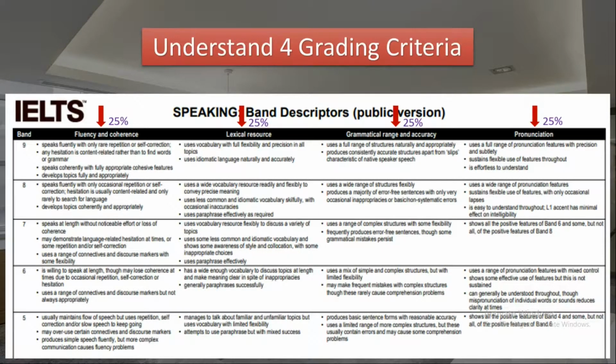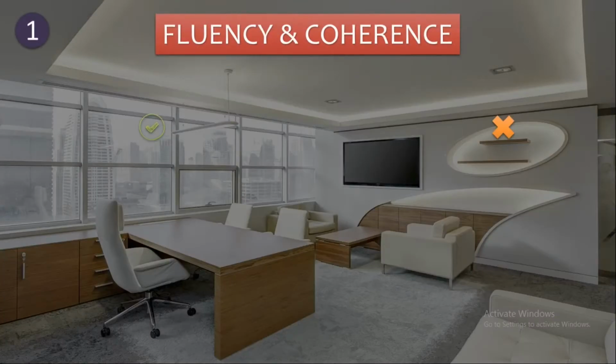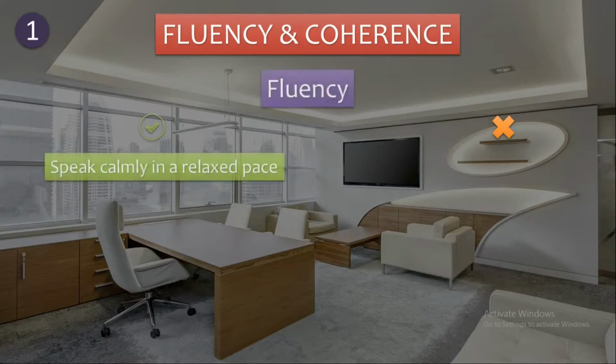speaking band 9. Let's start with the first tip in criteria, fluency and coherence. To score high in fluency, you must speak calmly at a relaxed pace. Not too fast, not too slow. For example, I visited this beautiful mountain located by the river. When speaking calmly like this, the main benefit is that you can keep developing ideas as you speak. So your speech will look fluent and you can speak continuously.